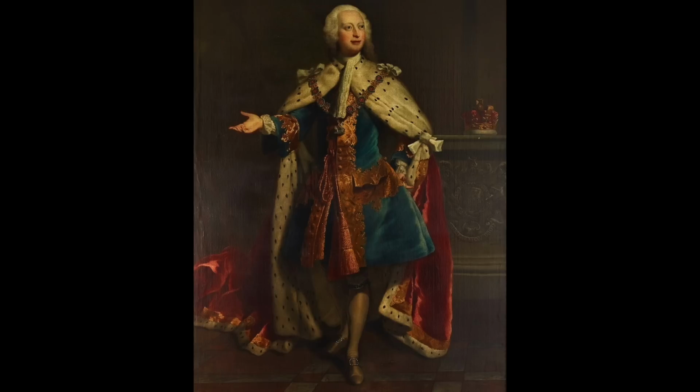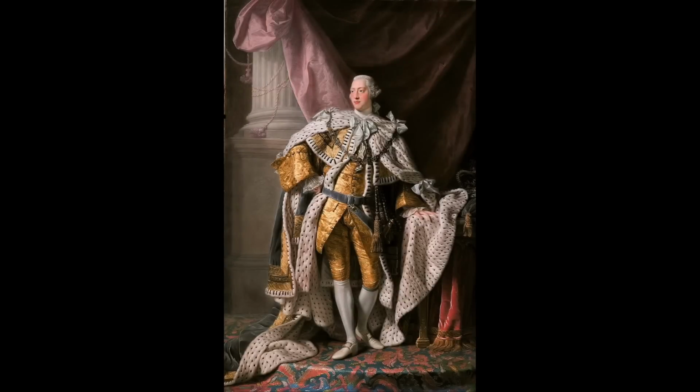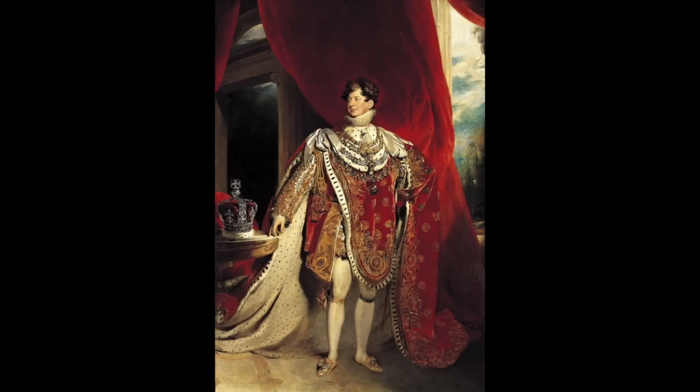First was George and Caroline's son, Frederick, who you can see here, and then Frederick's son, King George III, who you can see here, and then, of course, his son, King George IV, seen here.